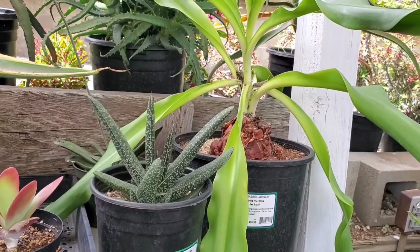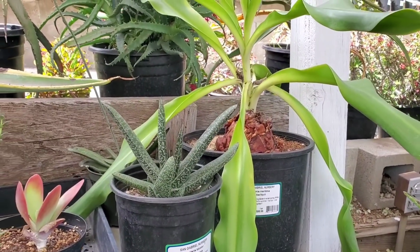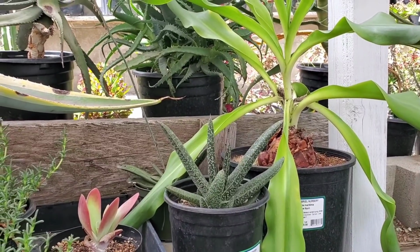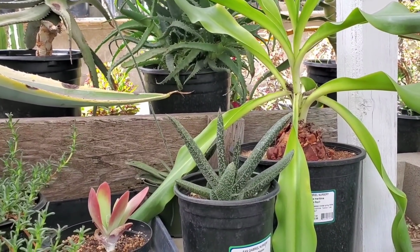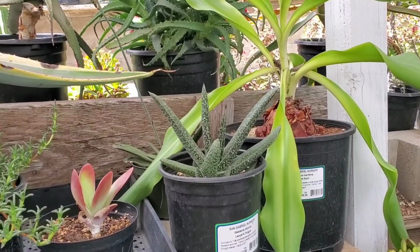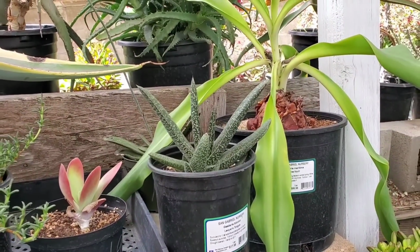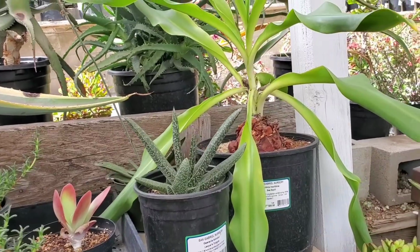Got some Gasteria. I want to know the origins of some of the common names, like Sansevieria. Why is that called mother-in-law's tongue? This one's called a lawyer's tongue. What is that supposed to mean?